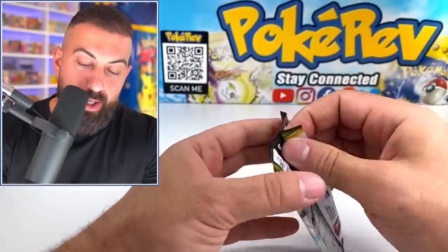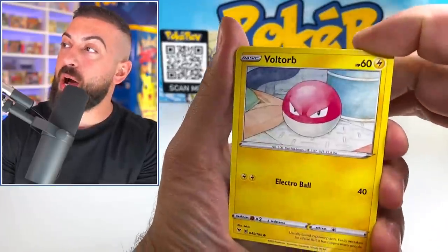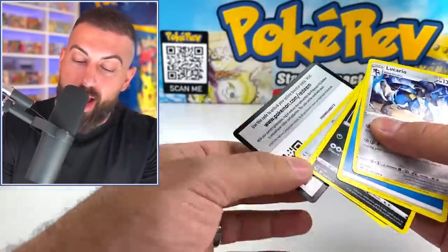All right, Giant Pikachu. We're going to start off with our first booster pack here. Let's see what we could do. I'm going to let you guys know why I'm doing this now as opposed to a year ago or even just 6 months ago. Blitzle and a Lucario, not holo, out of the first pack.